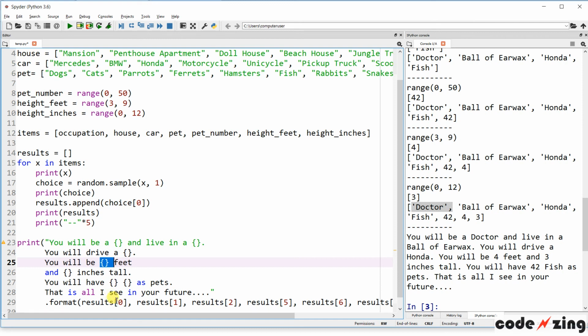That's our 4th braces. So 1, 2, 3, 4. Put results 5 in there. 0, 1, 2, 3, 4, 5. So 4. You'll be 4 feet tall, and the next one 3 inches.